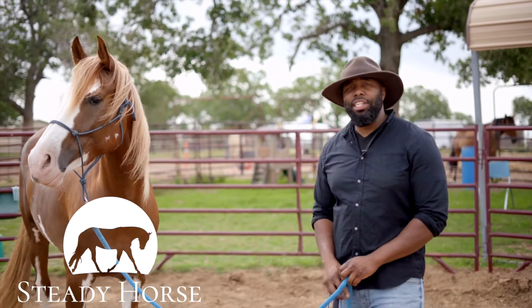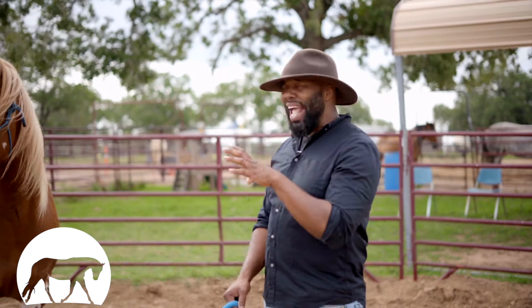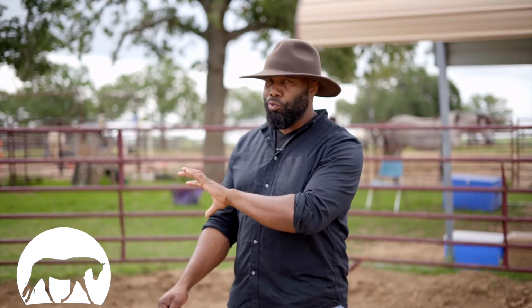So we're gonna jump right into backing up Honey Bear, okay? Backing up is one of the most important exercises that you can do with your horse, and it's so underrated. Most people don't even really understand why it is we teach our horses to back up.